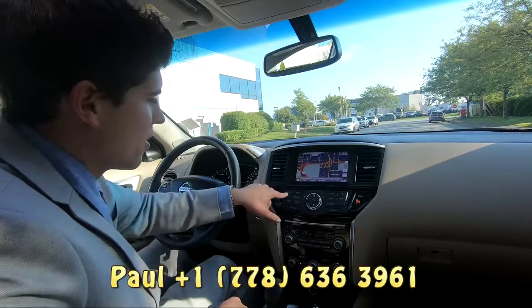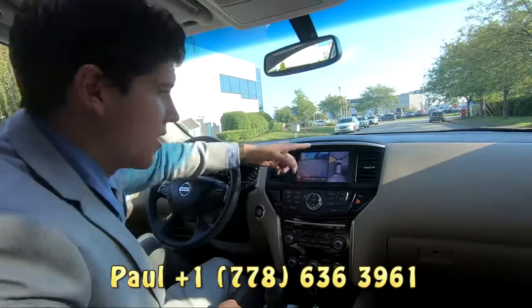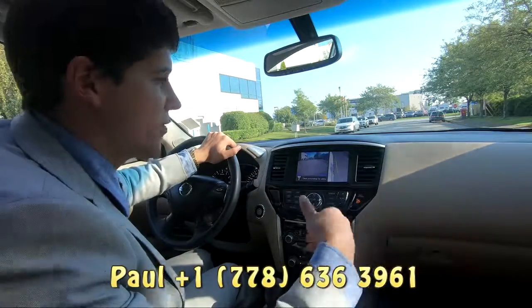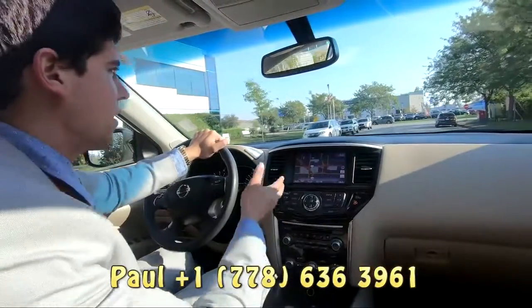So what you can do, you hit the camera button. When you hit the camera button, it's going to show you the front camera and then the around view camera again. Hit that camera button again, it's going to show you how close you are to the curb, so you know if you need to get closer or not. When you start driving, as soon as you get above 10 kilometers an hour, it's going to turn off.